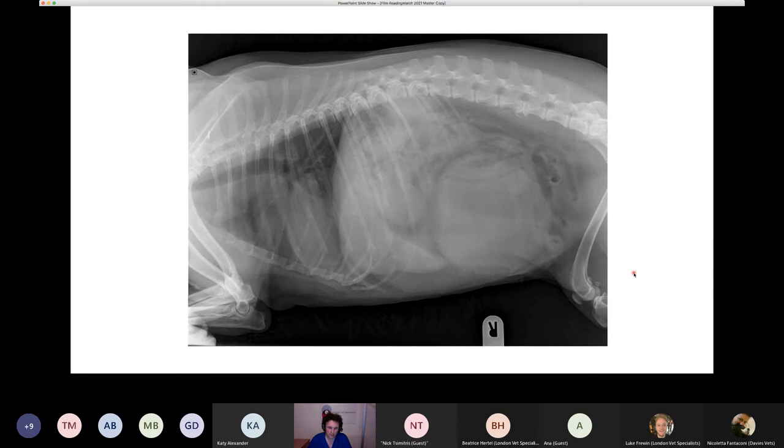And this is absolutely the sort of case that you're going to encounter in your first opinion practice. I can do this one. Yeah, go for it. Thank you. Yep. So we have now a lateral view of the abdomen and chest.